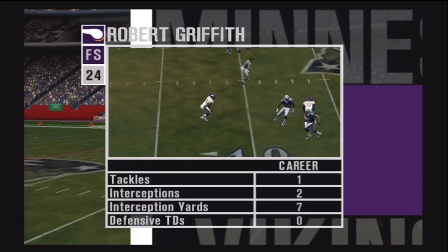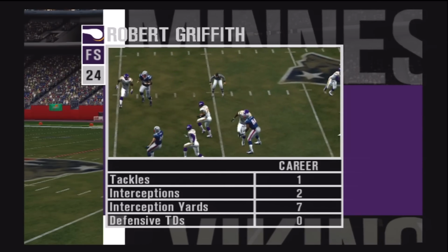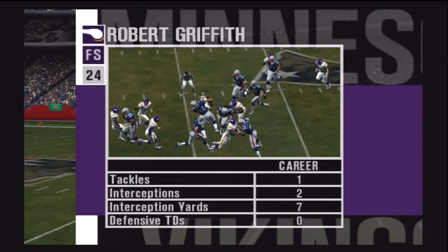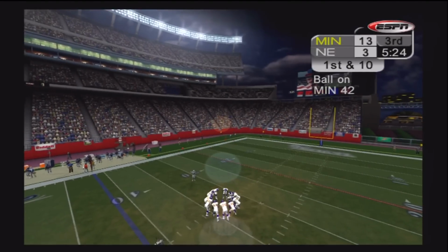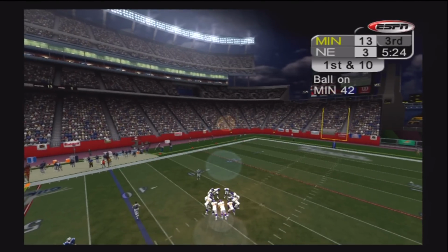Robert Griffith was part of the double zone coverage on that last one. He read the play, got in there, and got the interception. Peter, you couldn't ask for more from him today. He has done his part, and then some. So far, he's got two interceptions.